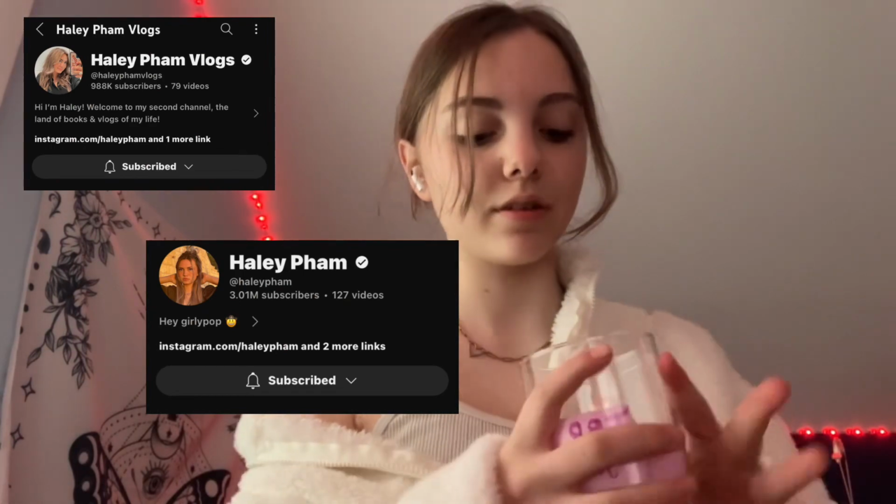And the rest, I don't really know what I'm in the mood for, so let's just use my TBR jar for the first time. I'm so excited. I actually got this little container from another one of my friends. I got this idea from Haley Fam, if you've ever seen her channel, and I think she got it from someone else, I'm not really sure. But let's, I don't know, there's a few prompts in here.